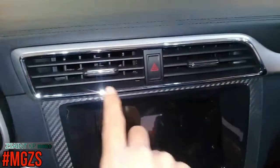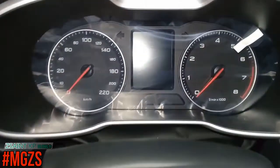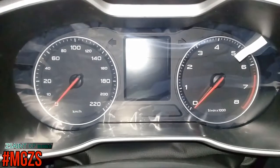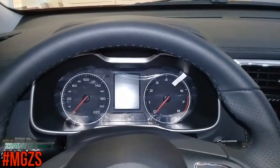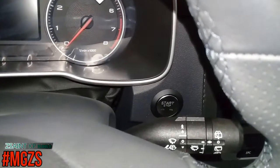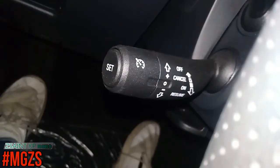On top, you've got your 2 aircon vents, and right here is your hazard switch in the center. Tweeters located at the A-pillar on both sides. Wiper controls to the right, and your light and indicator controls. Down below this indicator controls, you've got your cruise control.